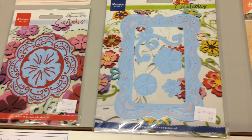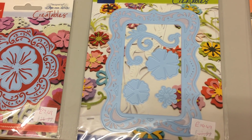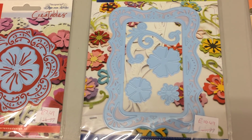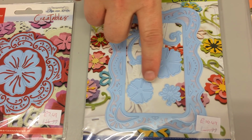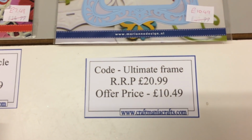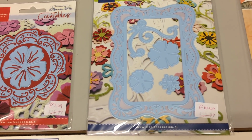Then we have the Ultimate Frame. Now the Ultimate Frame is one of my firm favourites. I absolutely love this frame. As a scrapbooker as well, I think it's brilliant for that too. You can also make 3D models out of it, so we'll be showing you a little bit of that shortly as well. And on top of actually having a really pretty frame, we also get all these bits in the middle. So you've got another sort of twiddly bit, and we've got 2 flower levels and a little centre for your flower as well. So die wise, you're getting 5 dies for your money in this set. It should be £20.99, but it's only £10.49. So again, over exactly half price, so you've got a really good set there for your £10.49.